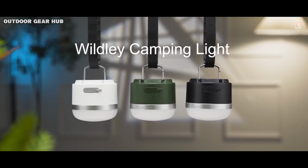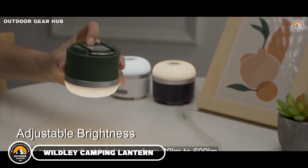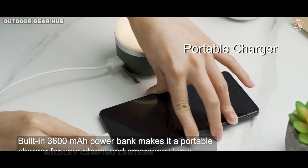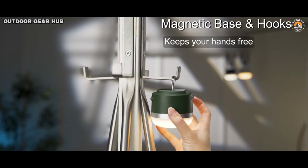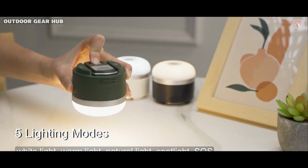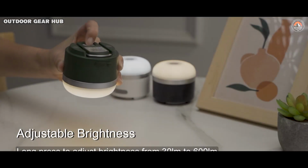Let's talk light, because out in the wild, when night hits hard and fast, you want gear that fights back. The Wildley rechargeable lantern doesn't just cast a glow, it owns the darkness. With adjustable brightness modes and a long-lasting battery, it fills tents, campsites, and backwoods cook zones with clean, reliable light. No more weak headlamps or flickering dollar store lanterns, this is the kind of gear that lights the way forward without compromise. It's waterproof, shockproof, and even functions as a power bank because out here, every bit of juice counts. The magnetic base and hanging hook make it versatile whether you're under the stars or working inside your shelter.